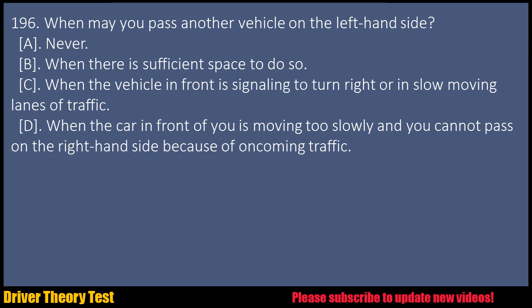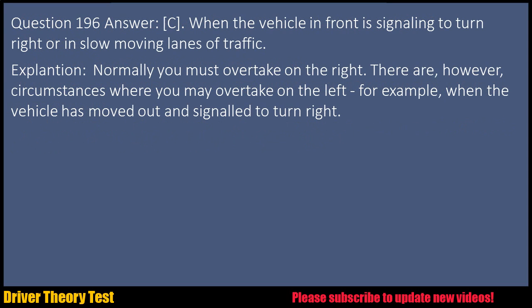Question 196. When may you pass another vehicle on the left-hand side? A. Never. B. When there is sufficient space to do so. C. When the vehicle in front is signaling to turn right or in slow-moving lanes of traffic. D. When the car in front of you is moving too slowly and you cannot pass on the right-hand side because of oncoming traffic. Question 196 Answer: C. When the vehicle in front is signaling to turn right or in slow-moving lanes of traffic.